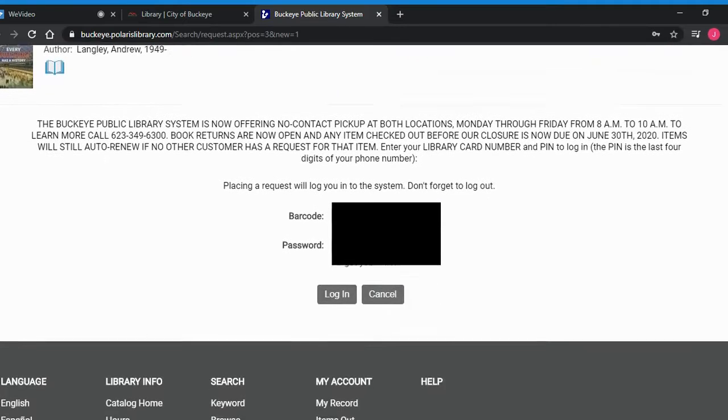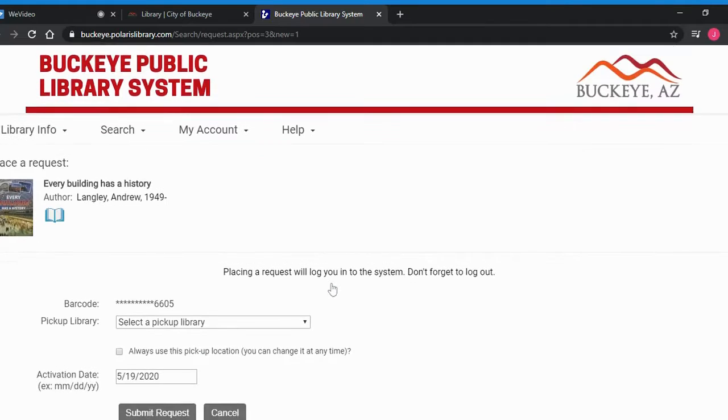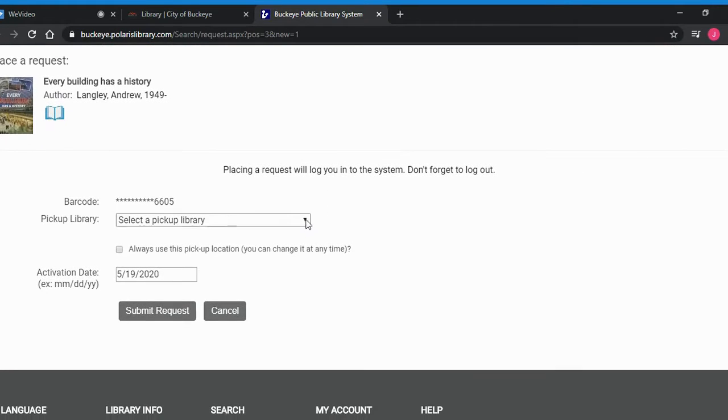And here I'm going to put my library card number in and my password. Now your password is going to be the last 4 digits of your phone number, and then you'll click Log In. Once you've done that, it's going to ask you which library you would like to pick up the material at. I'm going to go ahead and select here Coyote Branch, and then I'll click Submit Request.